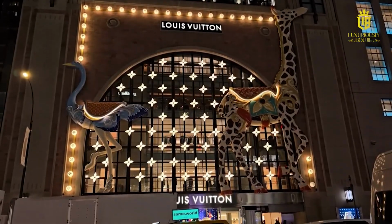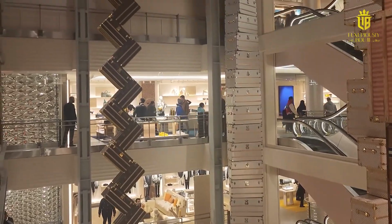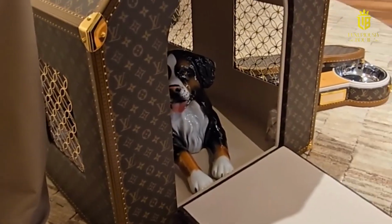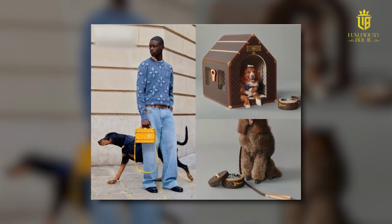As we mentioned before, the actual flagship store had private salons, and this store has space for them as well. There are salons devoted to women and men, haute couture, and high jewelry. And if you want to dress up your dog luxuriously, you can also find high-end dog accessories.